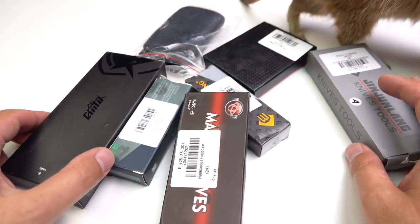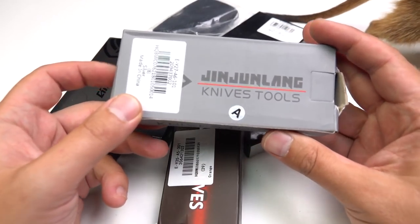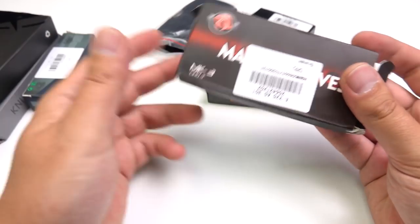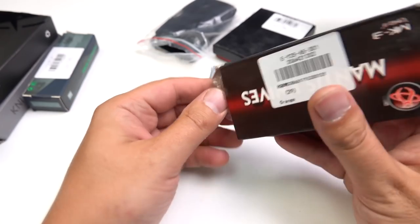As you already understood from the title, I again ordered knives from China. They're not professional knives, they're just beautiful and I like them. Let's see what I have today.